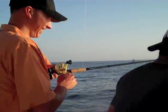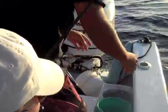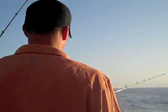Here we are with Virgil and his buddy Zach, and we're buoy fishing. Oh, we snagged it. We got up. Oh, we got off. Well, we're at our second buoy. We're only 7 miles out. Nothing around the first buoy.